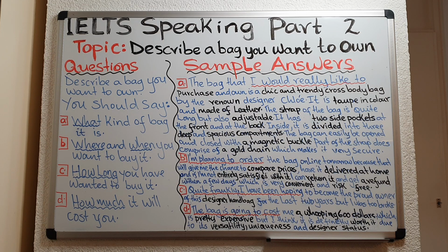I said it's divided into three deep and spacious compartments. I talked about how you can open the bag. You open and close it using the magnetic buckle. I also talked about the strap. It is made of a gold chain, and that makes it very secure.